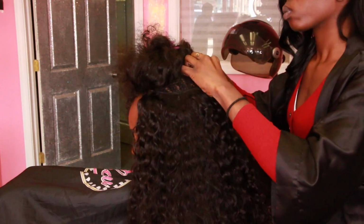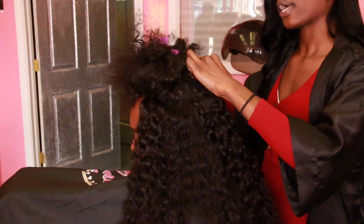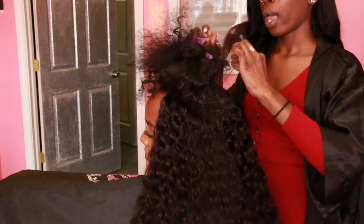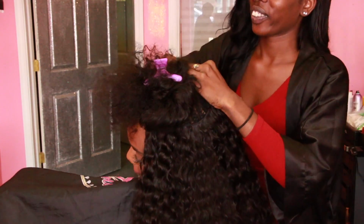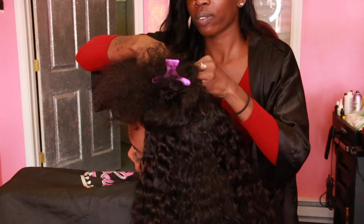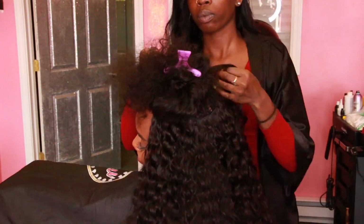And my head is kind of small though, so I can get away with that, but this hair is really thick and luscious. I'm definitely gonna make a wig out of this hair because it is bomb. I love the way it feels, I love the way it looks, I love that I don't have to use 3 bundles and a closure to get that full look. So yeah, I really like this.